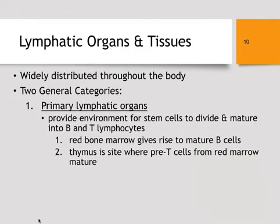Okay. We have two general categories. The first are what are known as primary lymphatic organs. Primary lymphatic organs are the ones that provide the environment for stem cells to divide and mature into B and T lymphocytes. So that's the key there. A primary lymphatic organ is basically where our B and T cells are going to be born and mature.